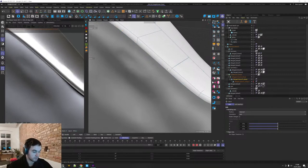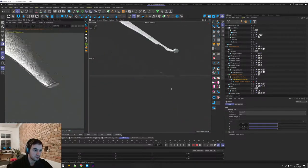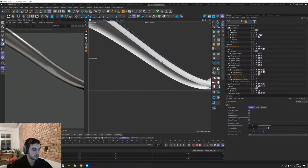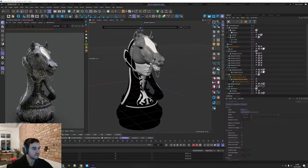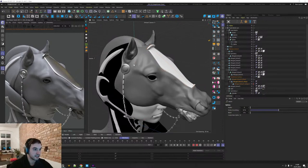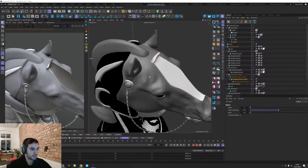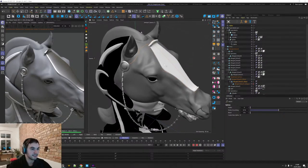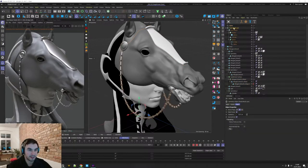Oh, I see. I have to isolate that. Okay, I think that works really well. Let's create another spline, just sketch on top here, but we need snapping for that. Something like this. Okay. And now we can use the same object basically.